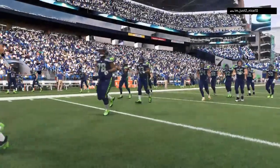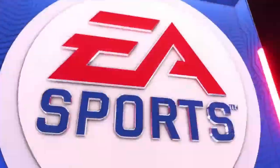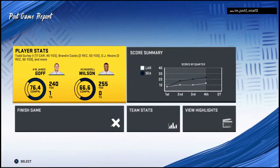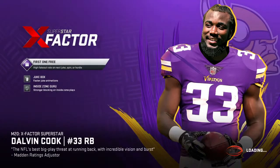So for the Seahawks, it's a very important win as they move to 9-4 now on the year. And they'll get to stay home again next week. Meanwhile, for L.A., they drop their 7th game on the year. And they'll look to get back on track next week as they travel.